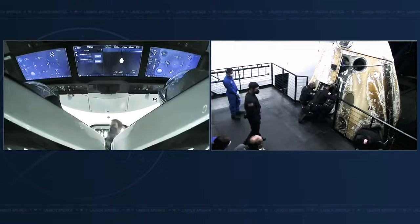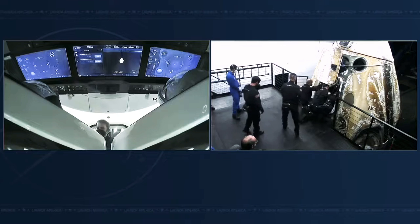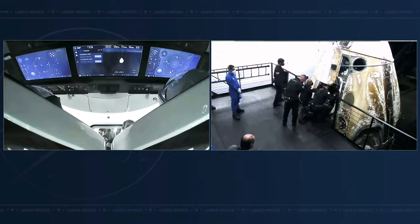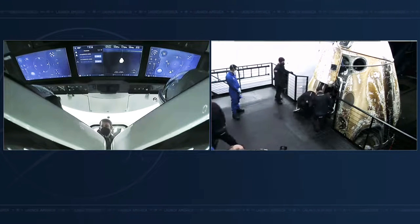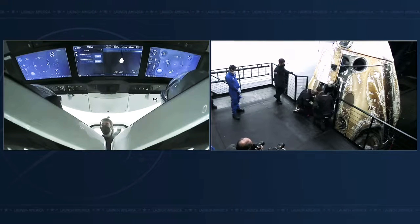The white fixture that we saw just moments ago, they're now placing into the side hatch. This is just a protective cover to make sure that whenever the crew members are egressing, they don't bump anything around the hatch. That protects not only the Dragon capsule itself, but also them.